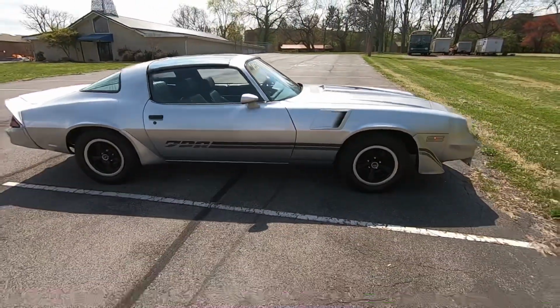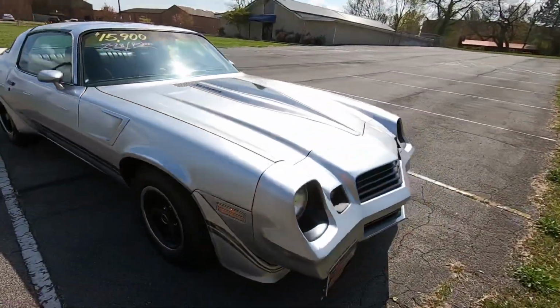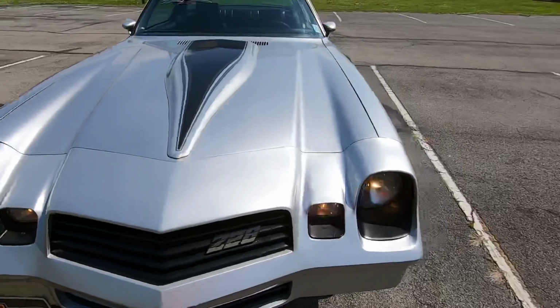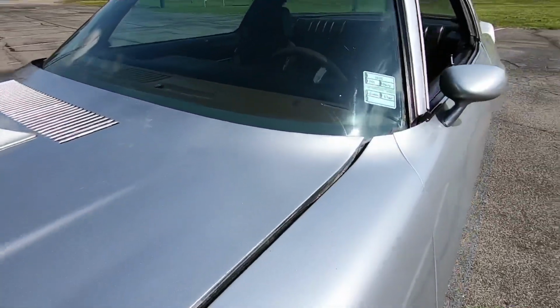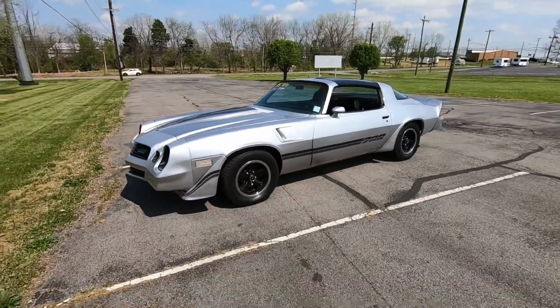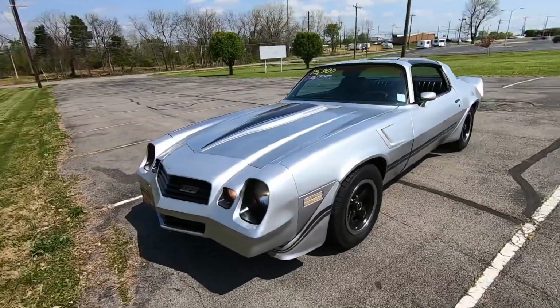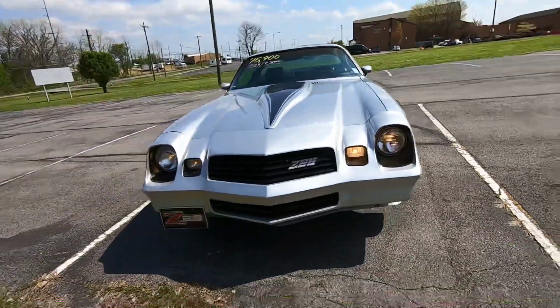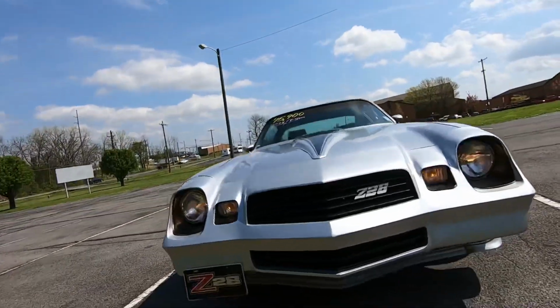Running pretty good. All right, I'm gonna give you some undercarriage shots. Be sure to check out maplemotors.com, see those detailed pictures, and watch the test drive where you can get an undercarriage shot. It's all lit up with a light. All right, let's look under this.